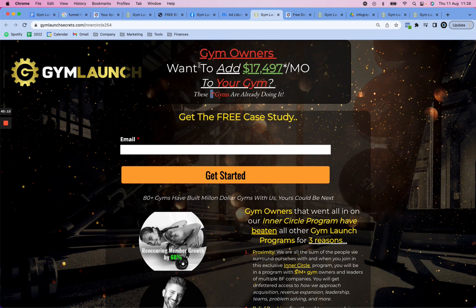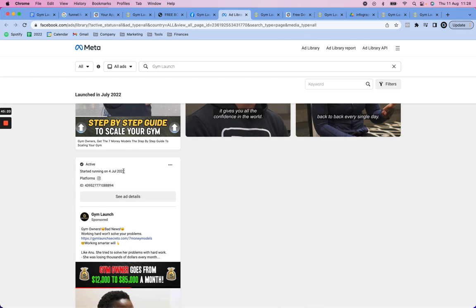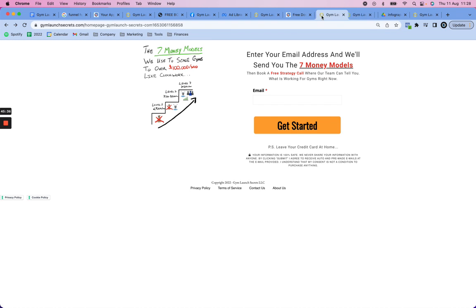He's also releasing, and I believe these are fairly new funnels, things like this 4th of July one, which is relatively new. It's like 11 useful frameworks we use to make gyms wildly profitable fast. So again, 11, a very specific number. And I believe this is another one that he's currently running: the 7 money models we use to scale gyms to over 100K per month, like clockwork. So again, a super simple opt-in page, similar to his case study opt-in page.